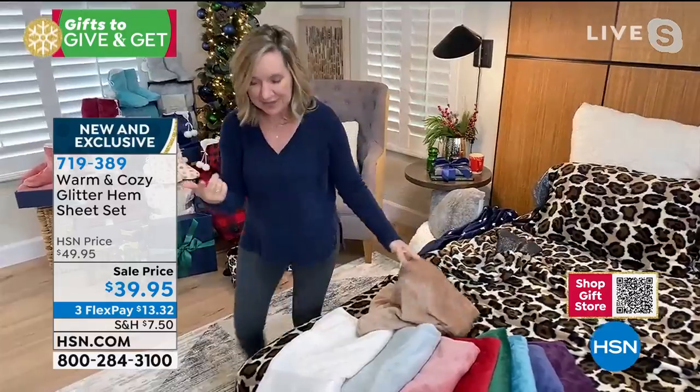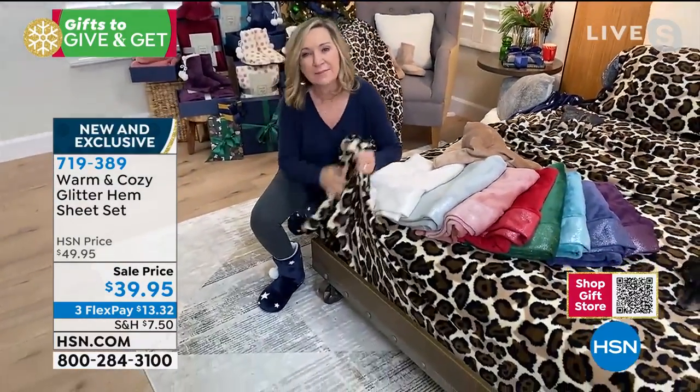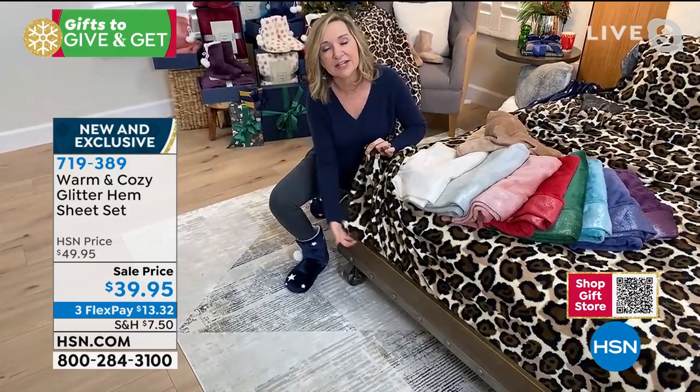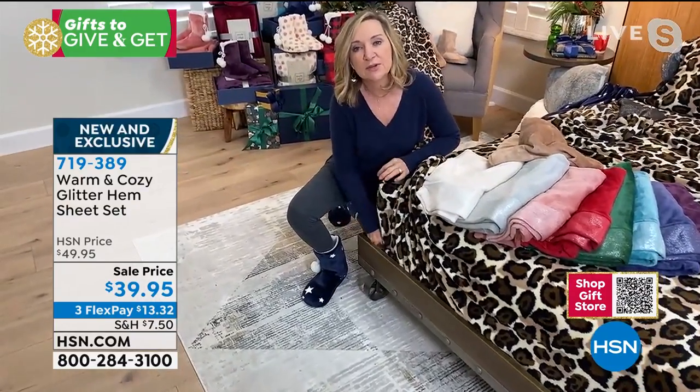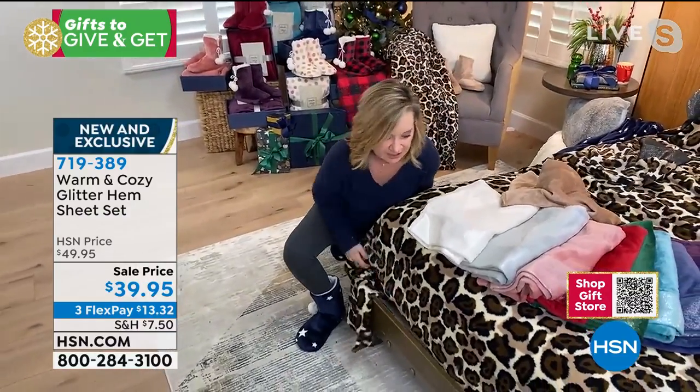And we even gave you that deeper pocket. So if you're maybe a concierge customer, and maybe you have one of our big mattress pads, this is going to still have that 18-inch accommodation and elastic all the way around. So they really are going to fit your bed. You're getting that same quality that you would expect from HSN.